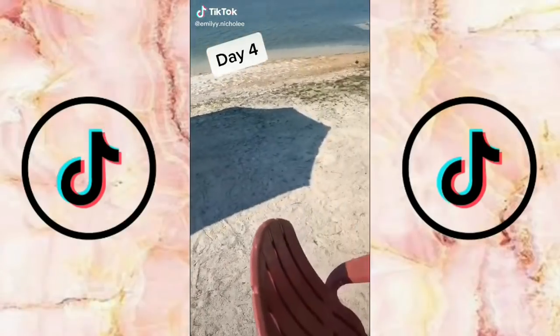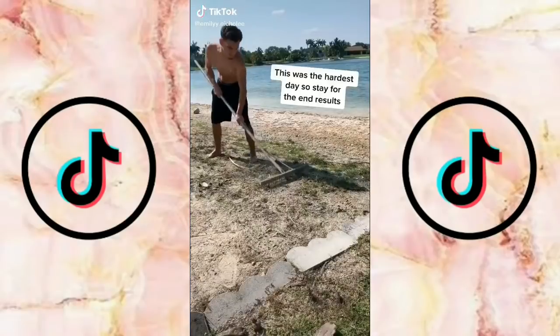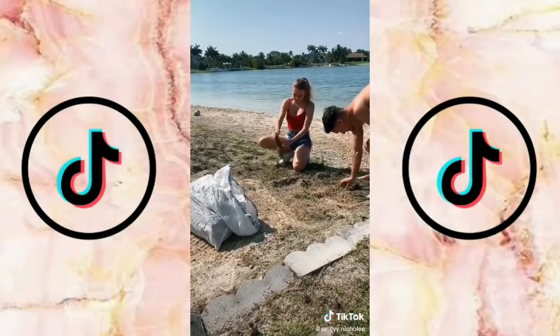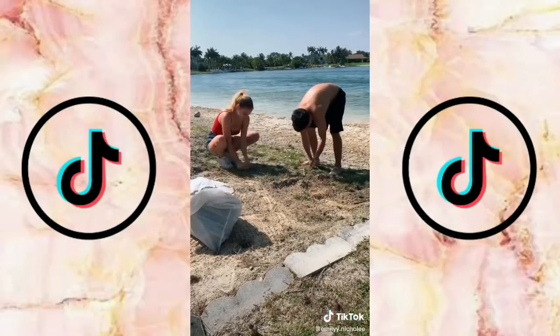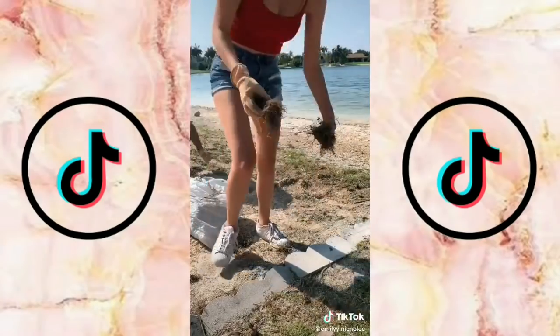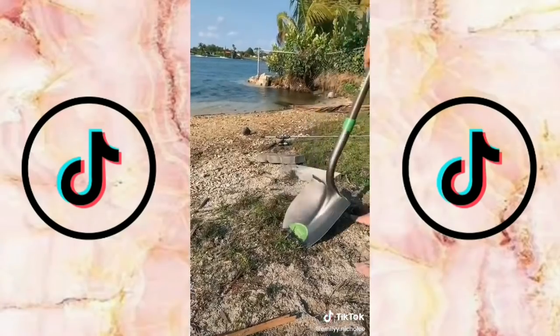All right guys, it is day four of cleaning up the beach. This is the last corner we have to do. We started by trying to rake the sand because it was extremely compact over here, and it made it way harder to pull out the roots than in any of the other areas. It totally sucked. This is what they look like, so you can see they're pretty big and pretty deep.